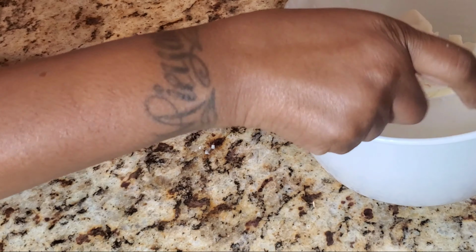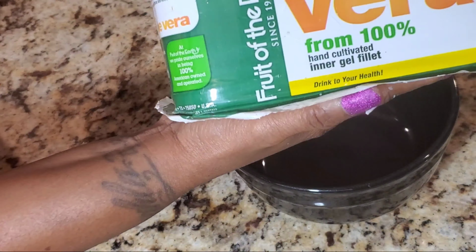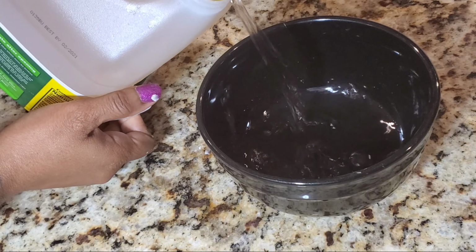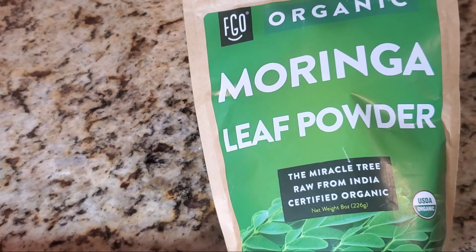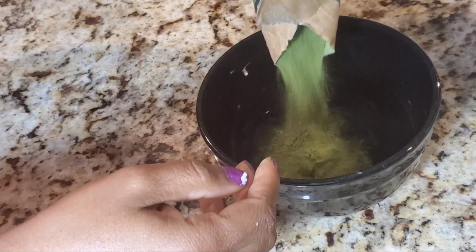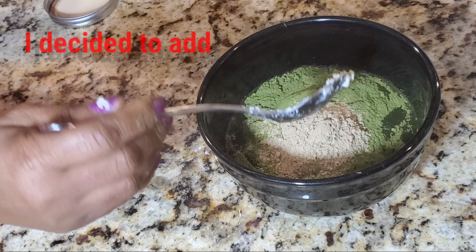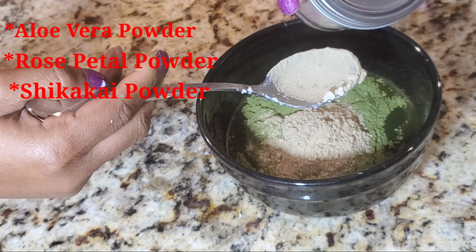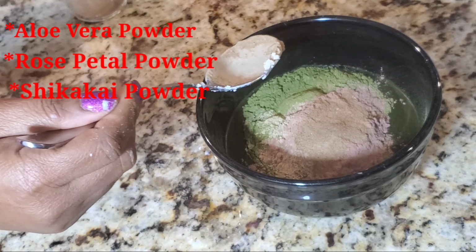Now, while this is melting, I go ahead and add 1/3 of a bowl of aloe vera water, and then I add my Moringa powder to it. It is high in vitamin A, zinc, vitamin E, B, and silica, which helps stimulate growth. This is powerful, so it does help with dryness and hair loss and dandruff and all of that good stuff. I add in Fenugreek powder, which promotes hair growth because it's full of protein. I add in aloe vera powder, which adds to moisture and repairs dead hair skin cells, which stimulates growth.